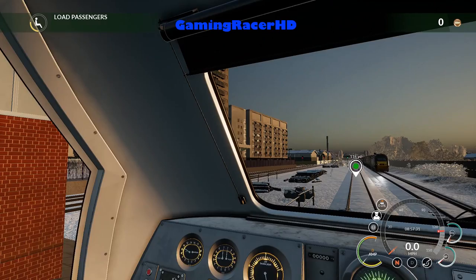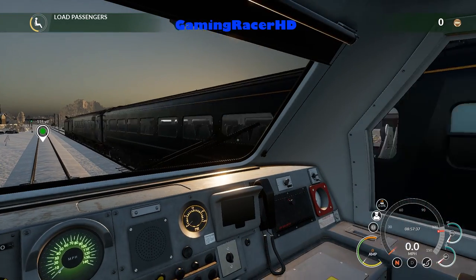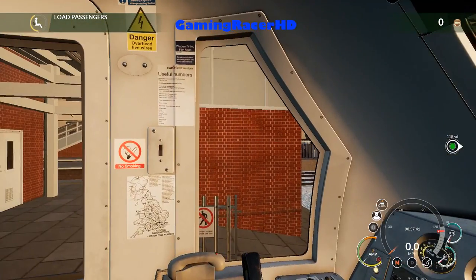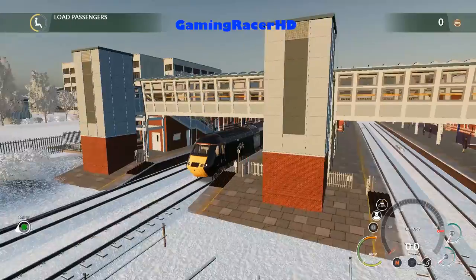Alright, let's click number 2 for exterior view. It's the HST. If you click 2 again, it puts you to this view, which is the rear of the train. If you press 3, it gives you this view. So pretty much the same as Train Simulator, apart from this view, which looks kind of weird.